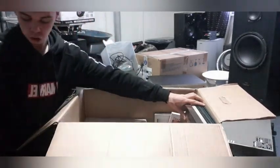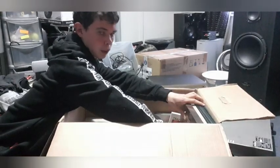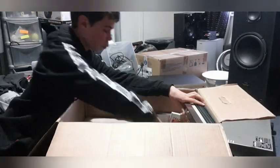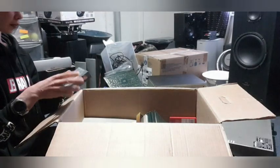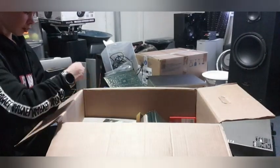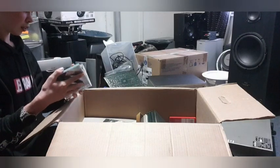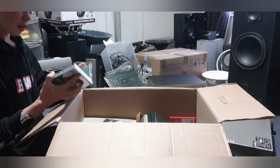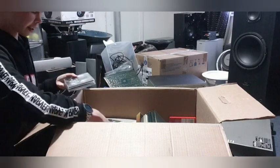Right, let's just get a whole bunch of them out. Let's just get them all out. I'm not gonna bother going through them as I normally would do. Disc set.